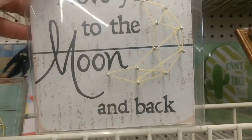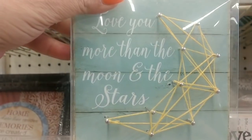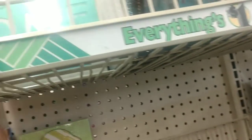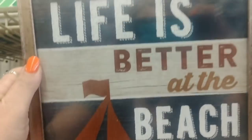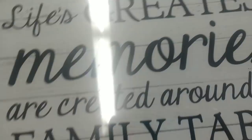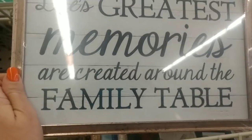Then they have this one. I Love You to the Moon and Back. And then Love You More Than the Moon and the Stars. Hello Beautiful. And then they have these, like, sea. Life is better at the beach. And they have this one, Life's Greatest Memories Are Created Around Family Table.